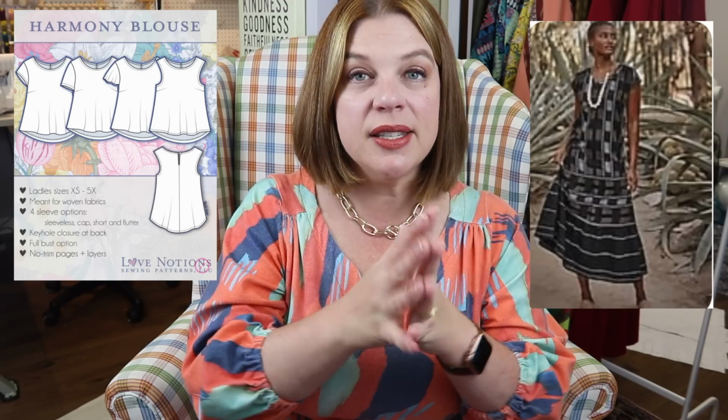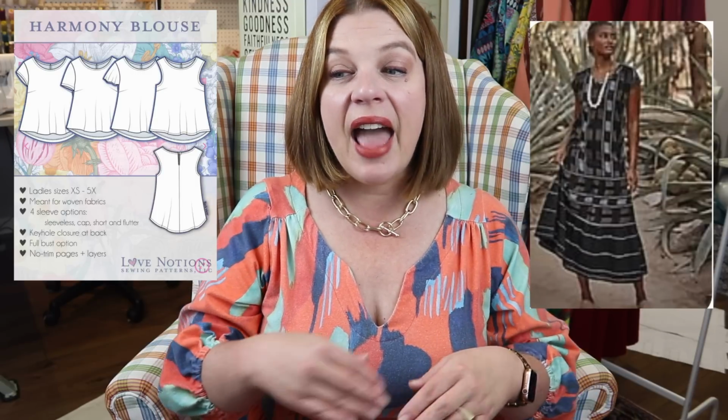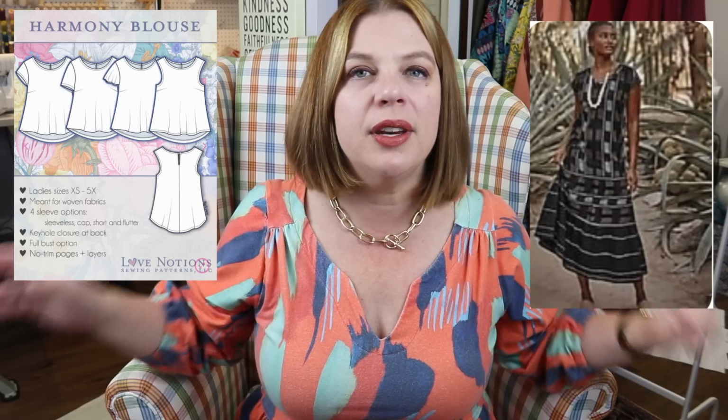Okay, so we're gonna take the Love Notions Harmony, lengthen it, but not as long as I lengthened mine. So we're just gonna lengthen this to like right below crotch level. I hate that word, but right below that, and then add a really long tier onto the bottom for this gal, and then use the cap sleeve on the Harmony, and you have recreated this dress.